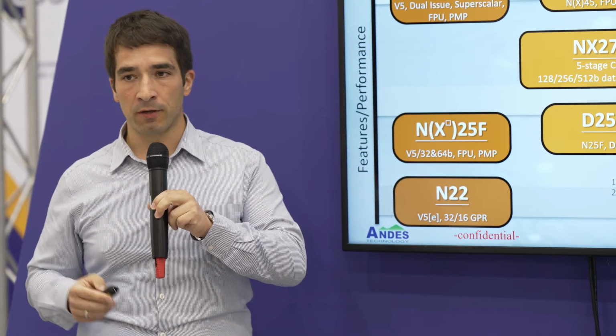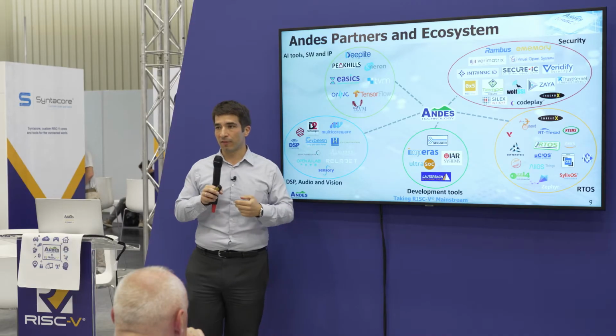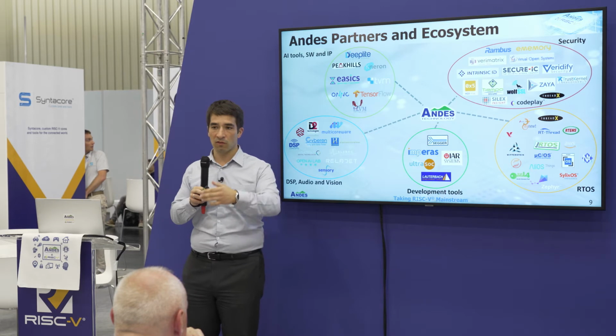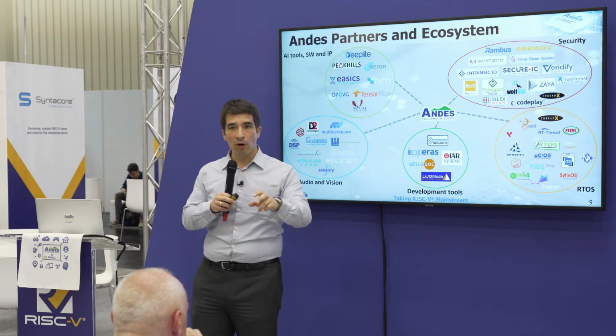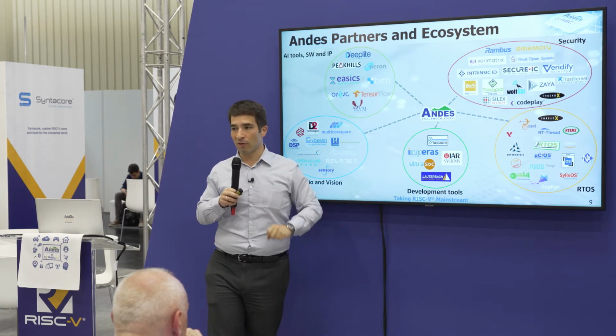The second important point about RISC-V is you not only need to have the core, the IP, you also need to have people supporting it, an ecosystem. So here, for example, Andes as a commercial supplier, we are working with a lot of partners to make sure that if customers license our core, everything is working out of the box. For example, we make the core, and then our customers want to debug it. So we are working with leading companies like Imperas, who is here, Segger, IAR Systems, or Lauterbach. They have our IPs, they know how it works, they're integrating it in their tools, and make sure when you get our IP, everything works out of the box.